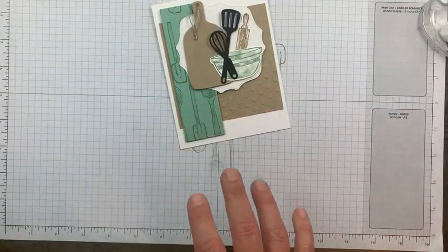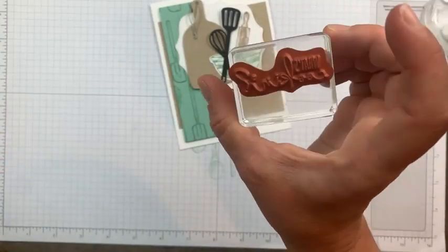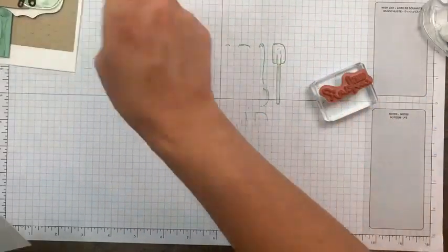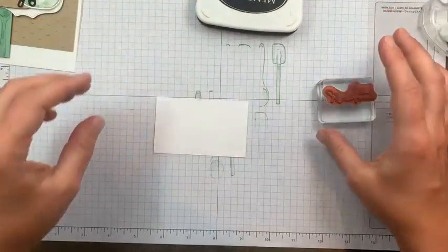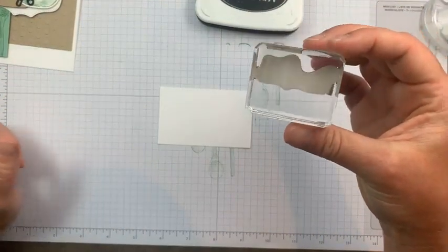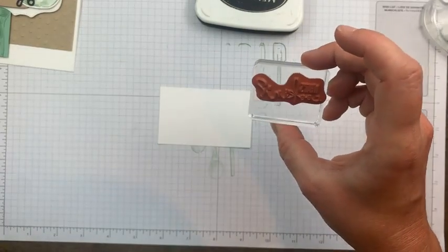We'll try. Okay, so I have the What's Cookin' stamp set. I just think it's hysterical. How fun is that? I mean, not stamp set, sentiment. And I'm going to stamp it in Memento Black on basic white. Now, let me just tell you, this stamp set was really tricky to get the stamp straight, even with all my tricks and whatever.